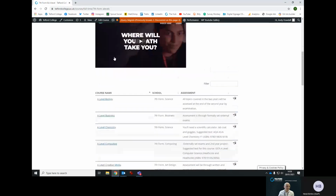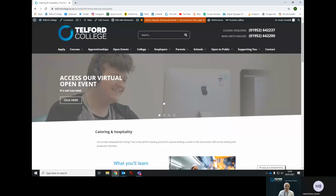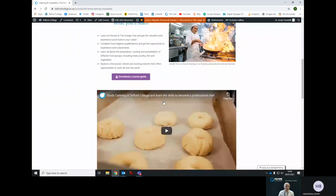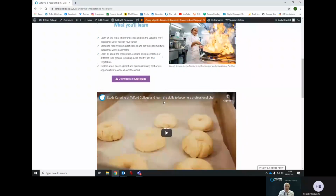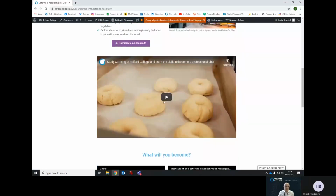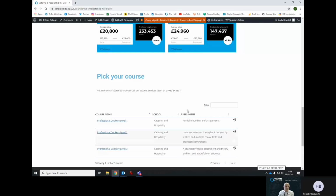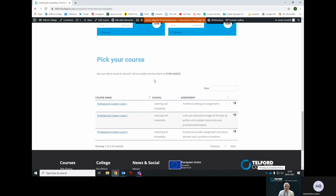Okay, but let's just go back a page in case you wanted an example for, like, if you wanted to become a professional chef. So there's our catering options. This is the catering page. As you'll see, lots of nice information. There's a video a little bit about the department. Hopefully you'll be able to see some of the facilities in there. A little bit about the careers that you can consider with catering qualifications. That information is on every page. And then you've got the course options down the bottom here.